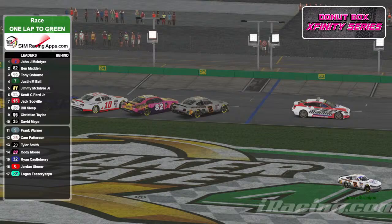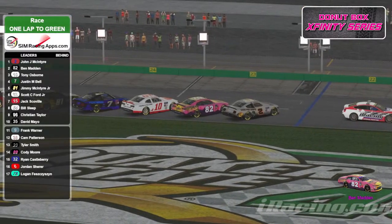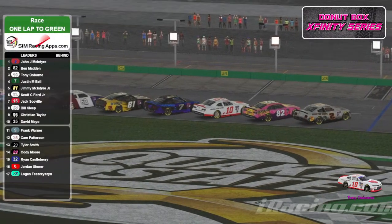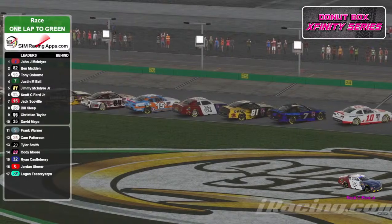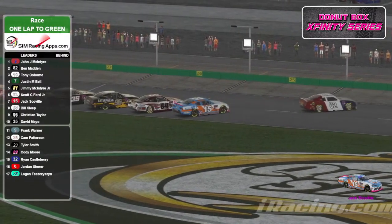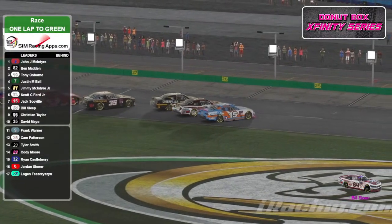Starting pole position, you've got the number 2 there, John J. McIntyre. Rolling off next to him is that 82 machine there, Ben Madden, followed by the 10 of Tony Osborne, 3rd place. Justin Bell starting out in 4th. Rookie there, Jimmy McIntyre Jr. gets 5th place. Scott Ford rolling off 6th. Rolling off 7th there, you got Jack Scoville. 8th's going to be Bill Sleep, followed by Christian Taylor.